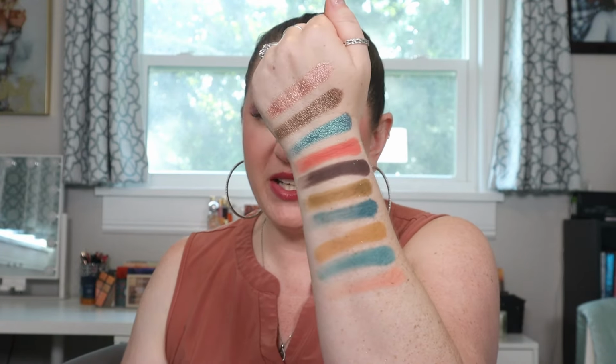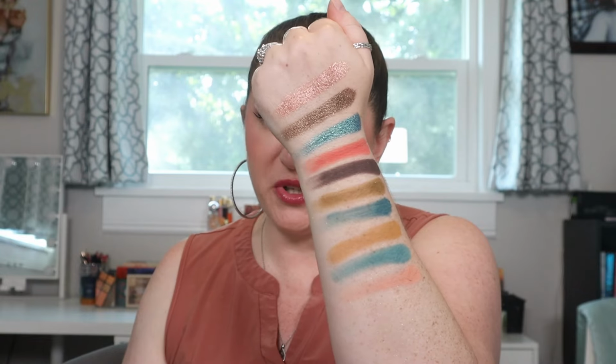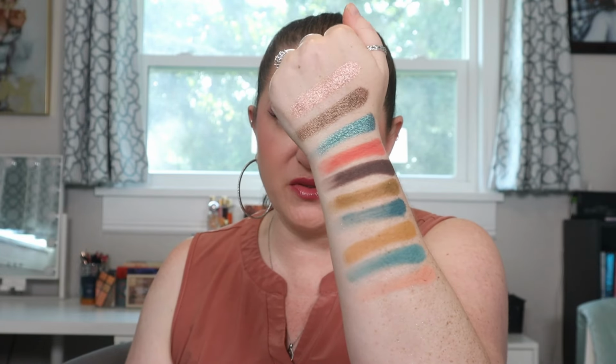I'm gonna swatch a couple more of these matte shades just to give you guys an idea instead of jumping all around. Oh, there's nothing on that finger. Anyway. Mystical Garden. It's pretty. Again, I'll probably stick to the color story inside of the quads to create a look. And I think that these are lighter shimmers. I don't think they're super foiled. I think they're more sparkly than they are duochromes or heavy foiled metallic shades.